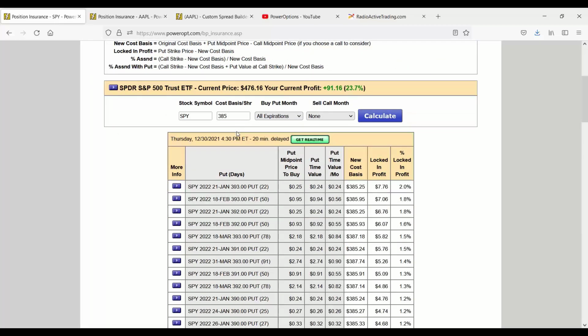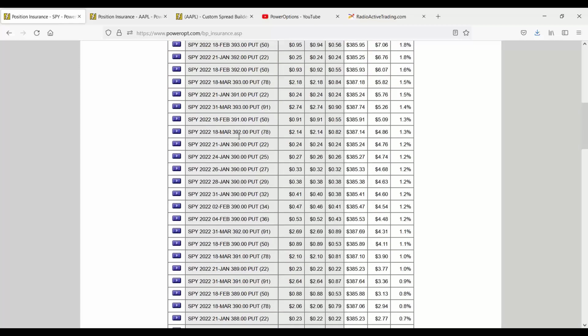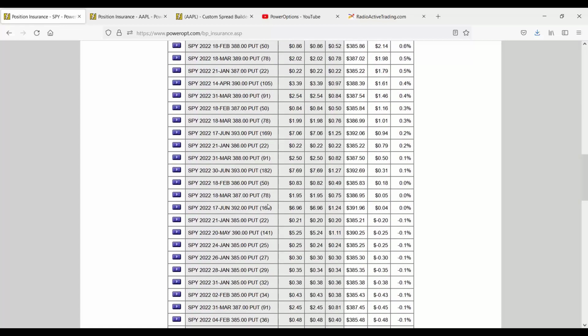Why did I choose all expirations? If I'm planning on holding this position to match the 3 core principles of the radioactive trading, the time decay curve, the at-the-money bell curve, and of course, forcing an ideal size trade, I want to be going at least 150, 160 days out in time. So that's what I'm looking for. I'm looking for the first one at least 150 days out. I could go a year out. That's no problem. I could do that too if I'm planning on holding it for the full year.